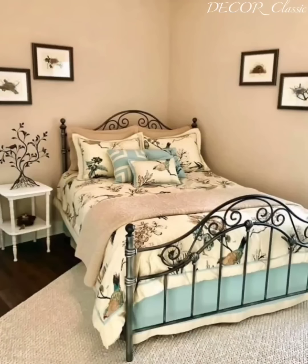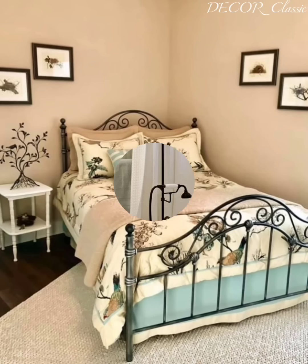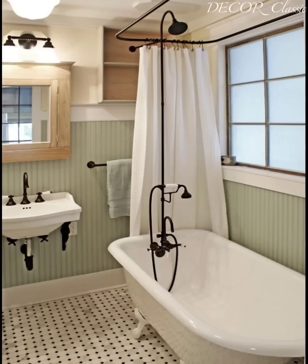Unwind in style with our country chic cottage bedroom decor suggestions. Choose a calming color palette of soft neutrals and muted tones, enhanced by romantic accents like lace-trimmed bedding and ruffled throw pillows.